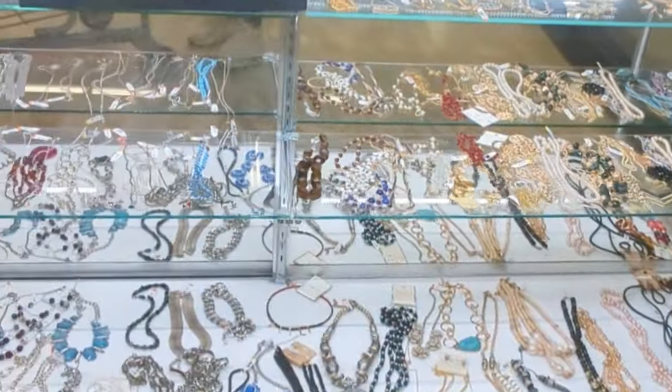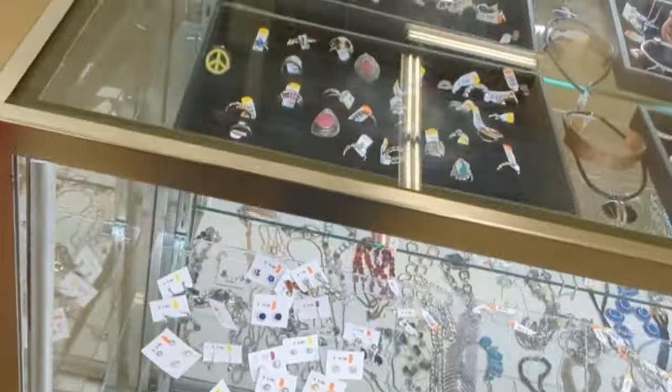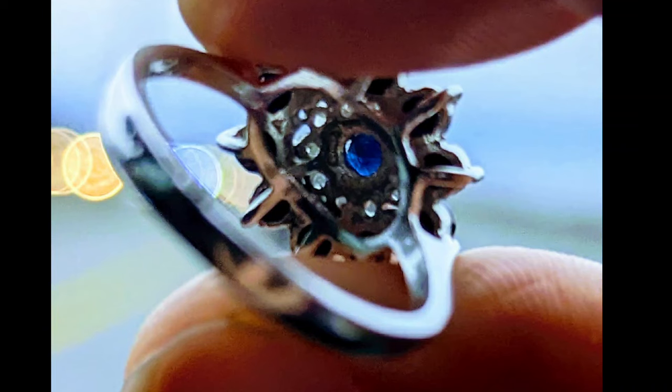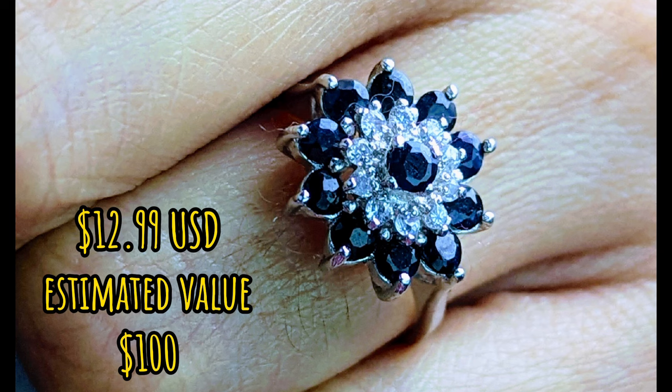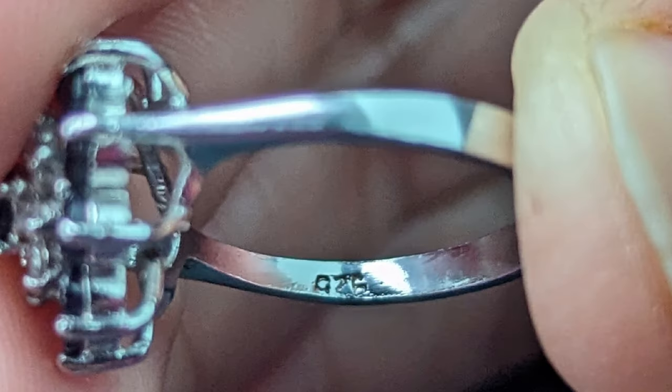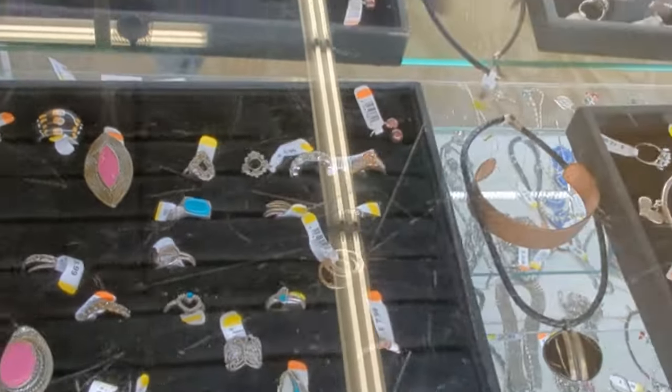Finally made it to Savers and somehow the sign was very familiar. At this jewelry section, I didn't really make a big good video, but I found a sapphire ring. Here it is. I didn't think it was sapphire at first. I thought it was onyx until I put it up to the sun, and then I came home and tested it with the gem tester and it is sapphire and 925 silver. The other stones are cubic zircons, I believe.